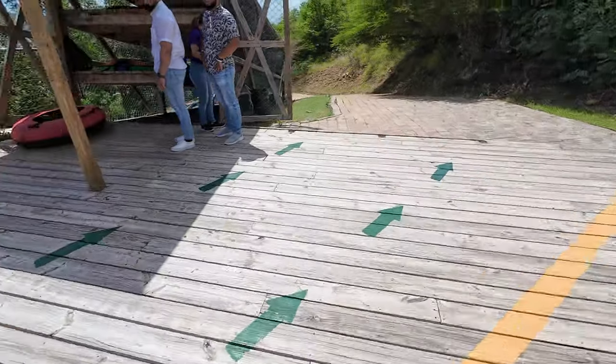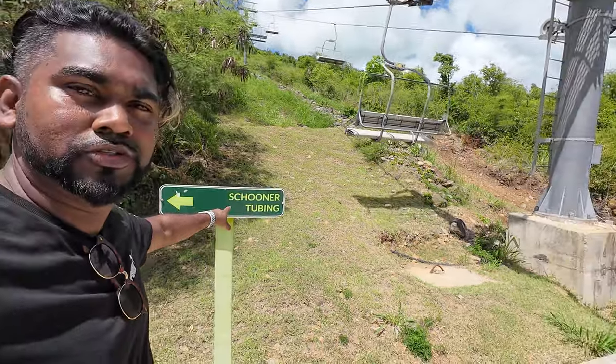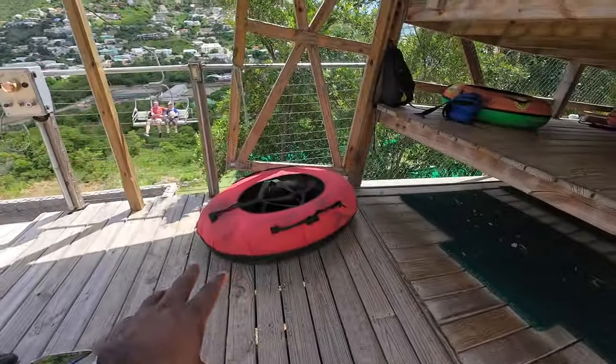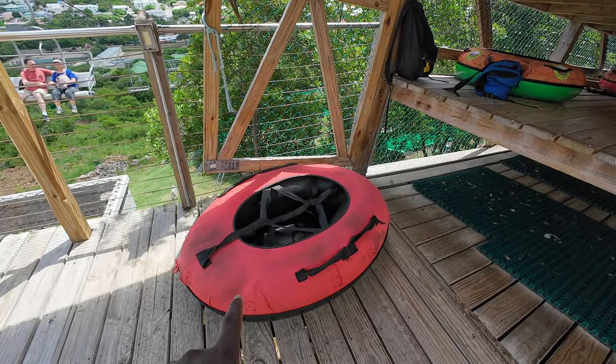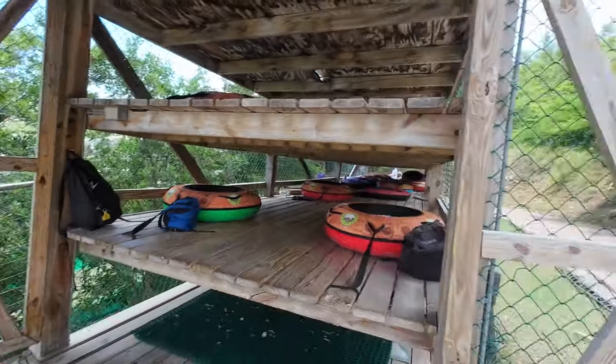Yeah, jump off. You want to go back again? So this is called the schooner tubing, and this is what we're gonna be using. We're gonna be going into one of these here. It's like kayaking, right? Just with the water. Yeah. We're gonna go on one of these here. There's more back there, and we're going down a slide. So looking forward to that. Let's check that out. Lots of adventure today.